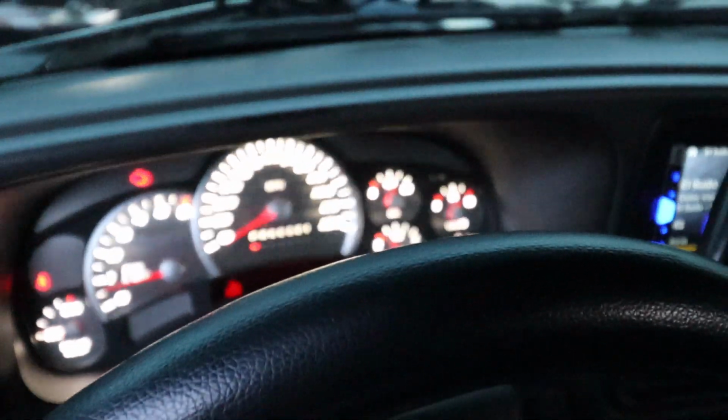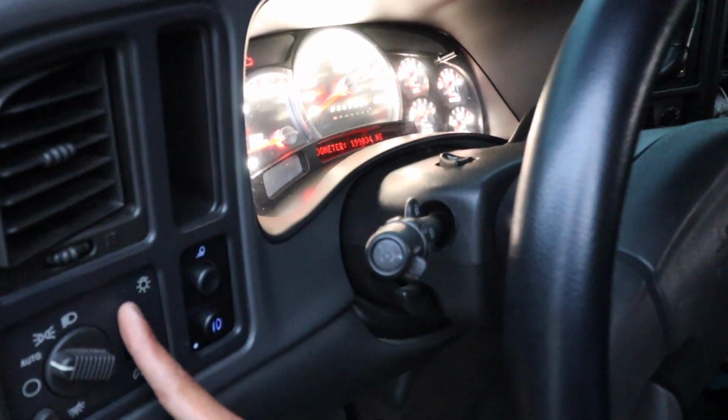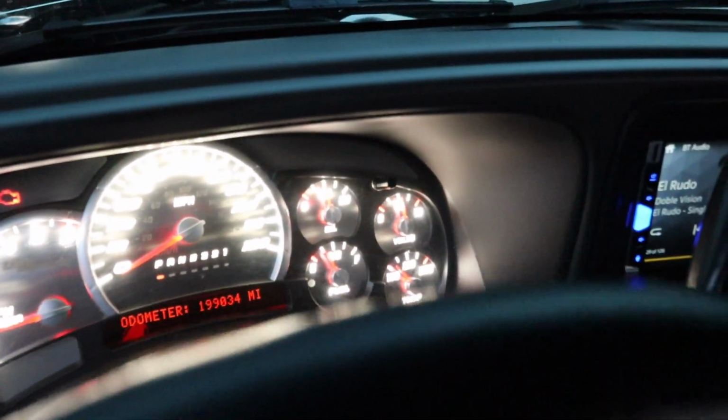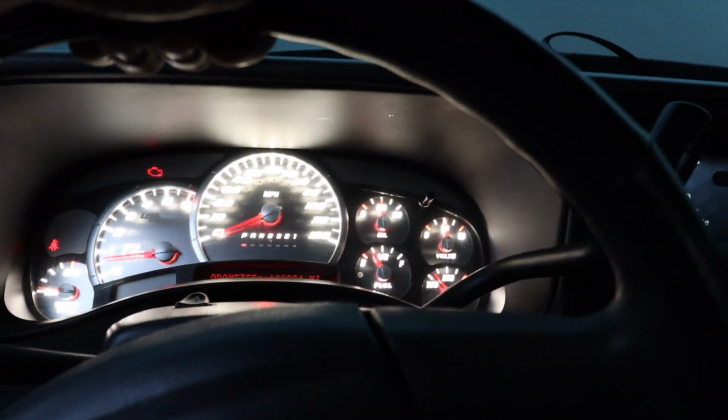So look at this, guys. Look at my hand right here. You see, it's on the lowest setting. But watch when I turn it up. Now show them. Holy cow. Look at that, guys. If y'all looking at it from my point of view, imagine driving like this with 5%. Man, I'm telling y'all, it gets crazy dark.